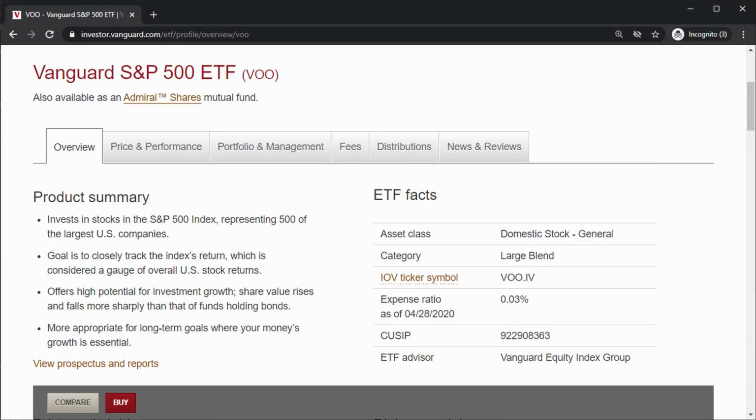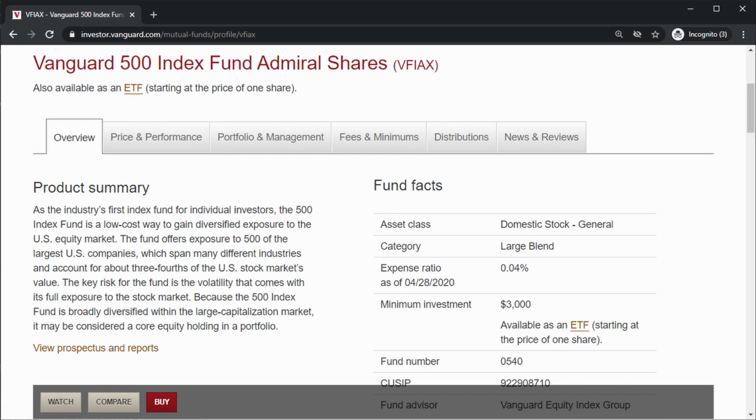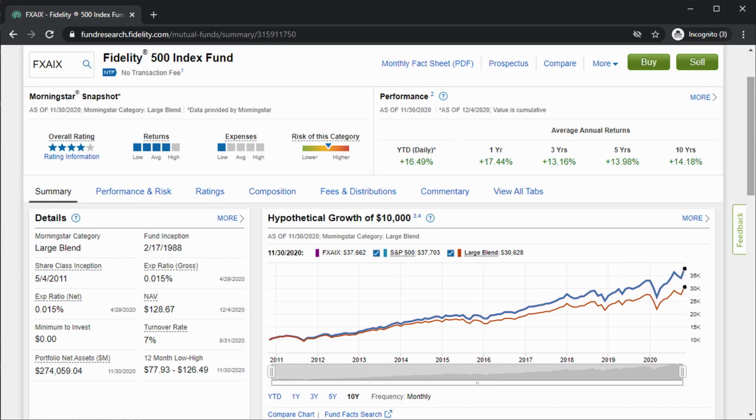There are many ETFs or mutual funds in which you can invest to get exposure to the S&P 500 index or the total stock market index. We're going to look at the main options from Vanguard and Fidelity. Vanguard offers an ETF and a mutual fund for the S&P 500. They're basically equivalent and are the same fund. One's just an ETF, the other is a mutual fund. The ETF is ticker VOO, and the mutual fund is ticker VFIAX. Fidelity offers a mutual fund, ticker FXAIX.